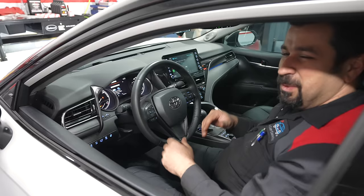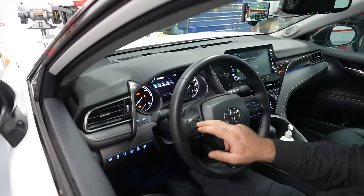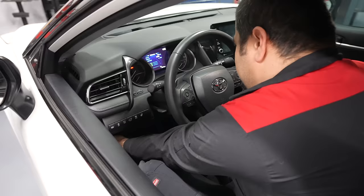Starting with resetting the maintenance light. So we're going to go to settings, and we're going to go to vehicle settings. Once I find it, there we go. Vehicle settings, and then scheduled maintenance. Reset. Yes, reset complete. Now, let's go and start the maintenance.